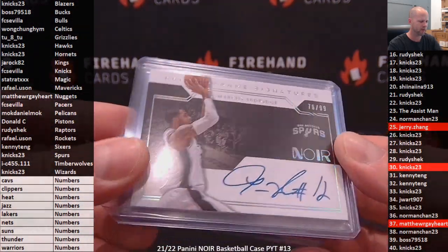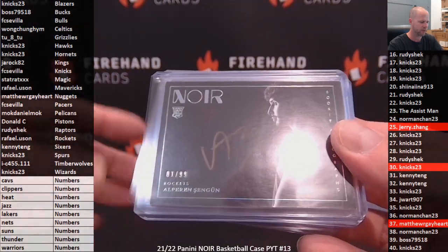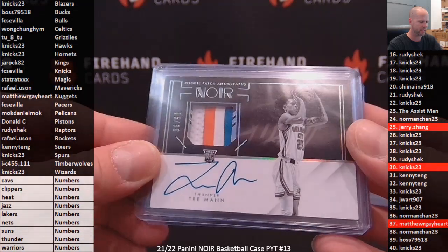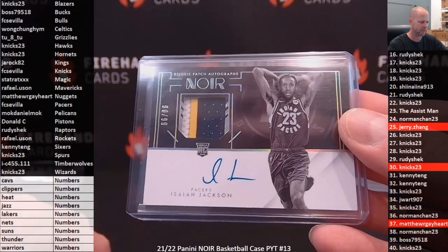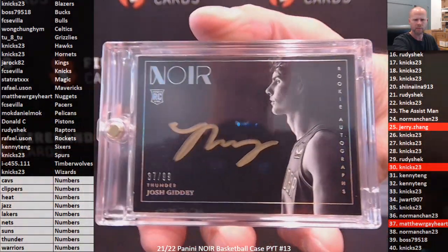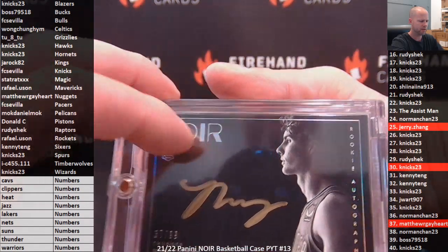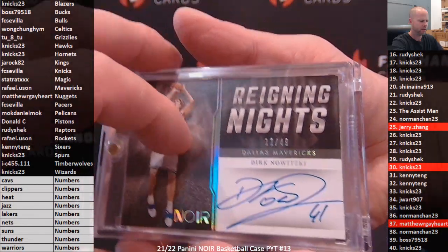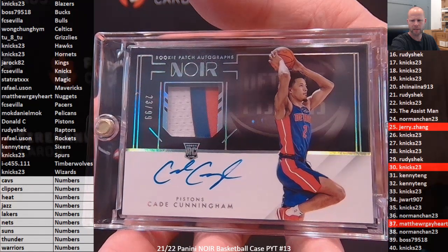Horizontal cards, we got a freeze frame from last year of LaMarcus Aldridge. Rookie signatures /99 Alperen Sengun. RPA /99 Trey Mann, Greg Brown III, and Isaiah Jackson. Top three hits in the break. We got a Josh Giddey /99 rookie autographs, I should say. Reigning Knights /49 Dirk Nowitzki. And the Cade Cunningham full color RPA /99. That's it for the break.